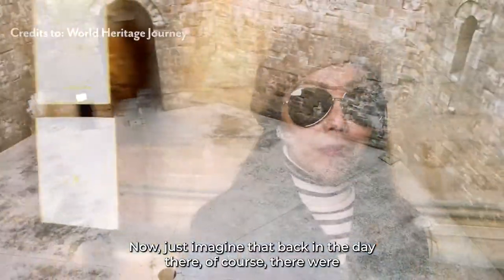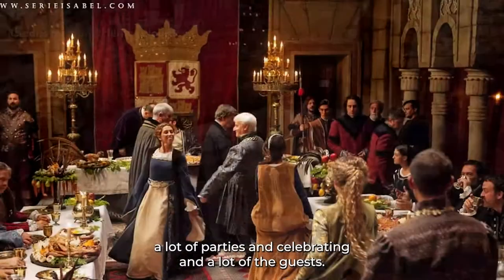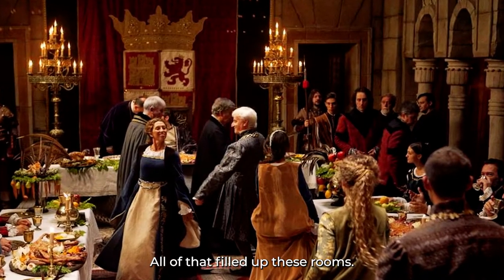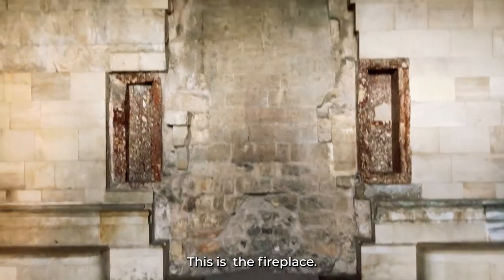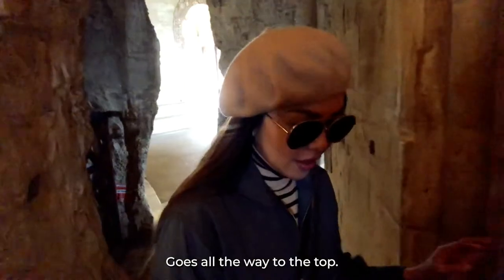Now just imagine, back in the day, there were a lot of parties and celebrating and a lot of guests. So imagine that all of that filled up these rooms. This is the bedroom. So this is the fireplace. Goes all the way to the top.